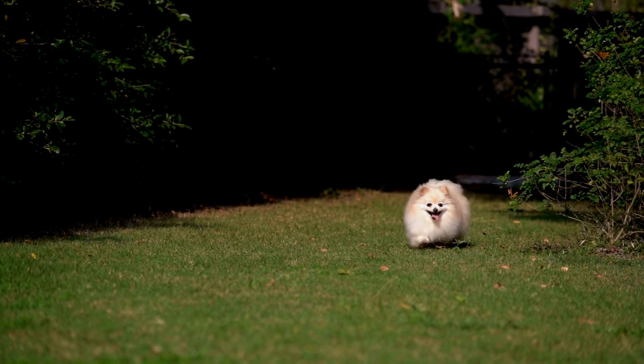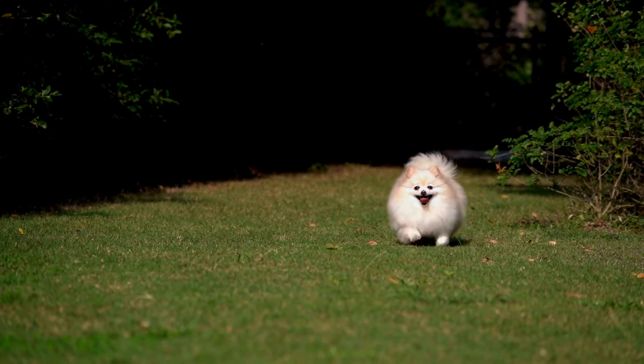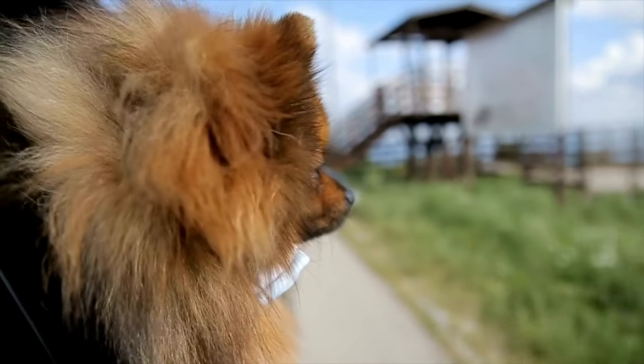Some may have their Poms shaved thinking their fur will grow back. This is not true. Sometimes if the soft inner coat is cut, the dog's fur will not grow back, and this is especially true with an older dog.